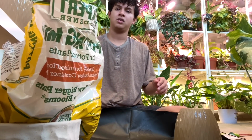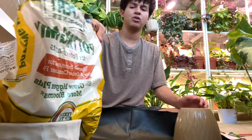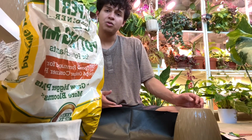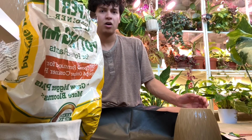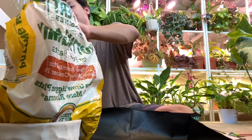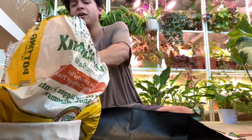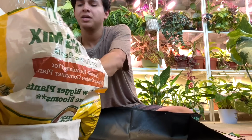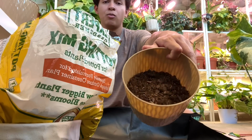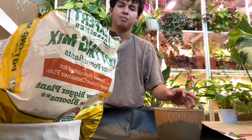So this is the soil that I'm using. It's Expert Gardener. Nothing that bougie. This is pretty reliable for me and it's affordable and it's easy to find in almost all the Walmarts. So this is what I use. You can also use it as a medium, only because it has pieces of bark. The soil looks pretty rich and it has a little bit of perlite, so it's the perfect potting mix. You can add more stuff in there.